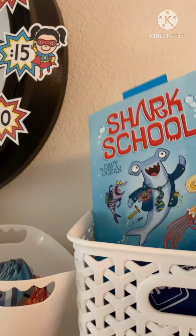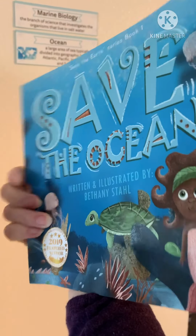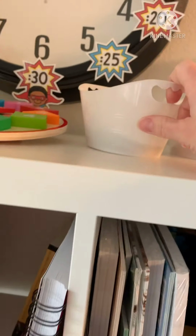Up top, I have my basket. This is just our roll of story cards. This is our current read aloud. We're reading the first book in this, just something fun to go along with our ocean theme. We also have this book, Getting Ready for Earth Day. These are our 2 cards that we've already done so far for our vocabulary. Both of my kids love washi tape, so this is our rolls of washi tape, and it's up here so that they can't just use an entire roll at one time.